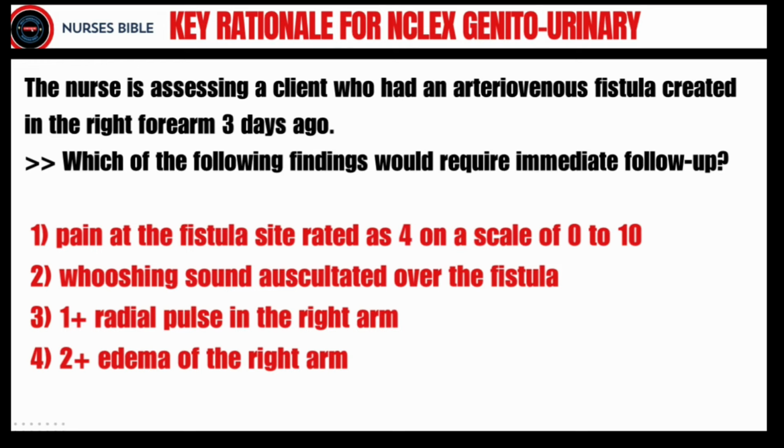It's really the best. Once we create it, it takes a few months to mature before we can start using it. But it is a really safe and great option for clients that require long-term hemodialysis. So option 1 says pain at the fistula site rated as 4 on a scale of 0 to 10. This is going to be an incorrect option. While we do want to follow up on that pain, is it normal since they just had this placed 3 days ago? Is it indicative of something that's wrong? We're not really sure, but it's not the highest priority once we read through the rest of the options here.